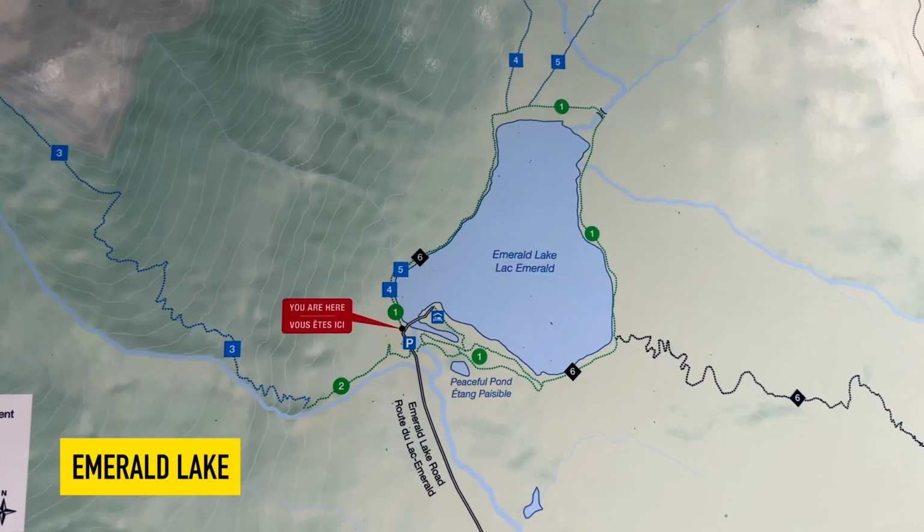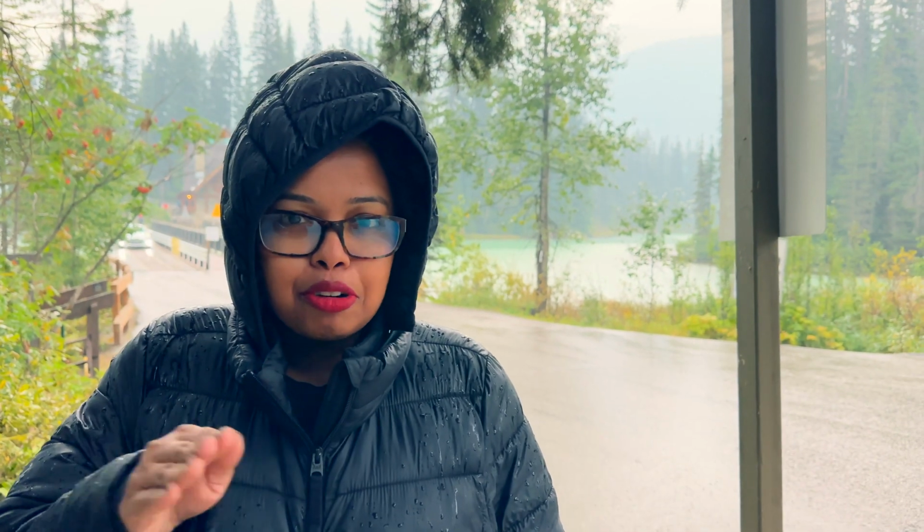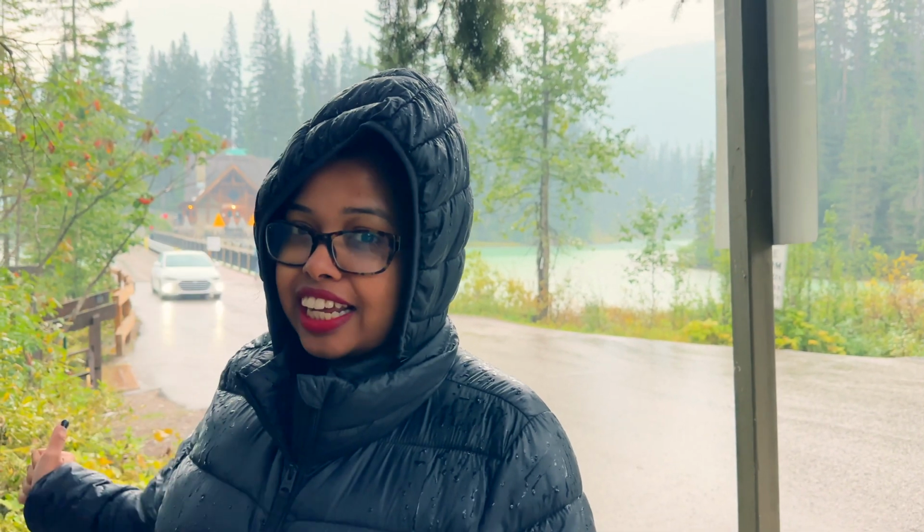Right now we are at Emerald Lake, which is in Yoho National Park in British Columbia, right across the border of Alberta. It's crazily raining right now and it's freezing as well. So we are shooting with our iPhones only.